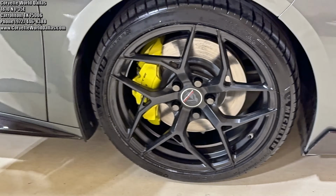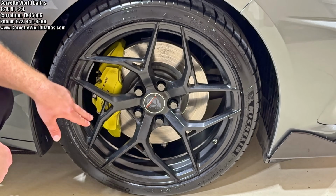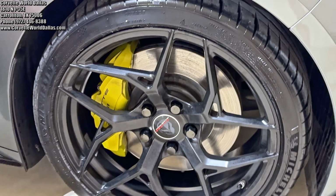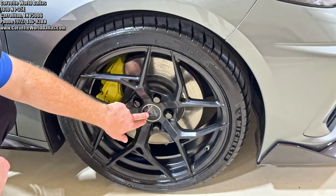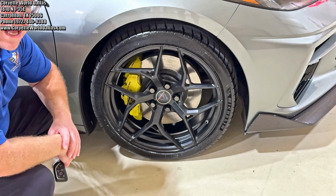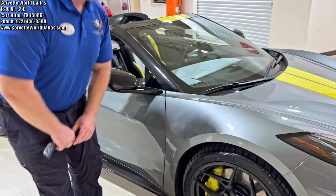Now, the wheels themselves are not the factory. When these came from the factory, they came with the black Trident wheels, but one of the previous owners had changed these to, the brand is called ALT. I've looked them up, and they're actually a pretty high-end wheel, and this is their version of it. As you can see, it's a very unique spoke design in black, but it does have the OEM center cap that comes standard with the C8R. And of course, the yellow calipers are also standard with the C8R. And it's got a very meaty set of Michelin Pilot Sport 4S tires.